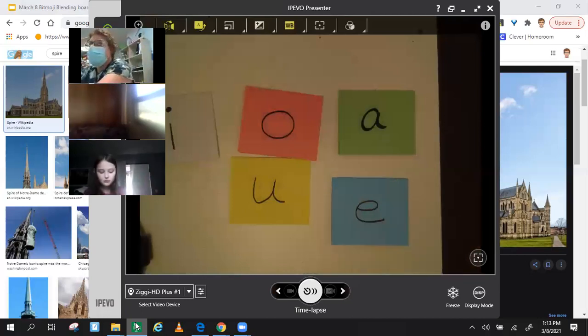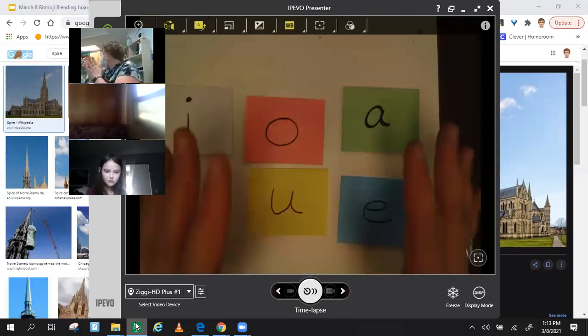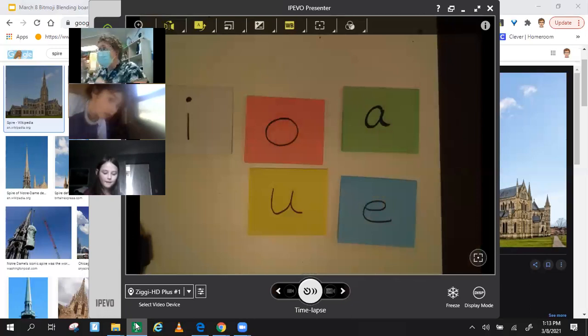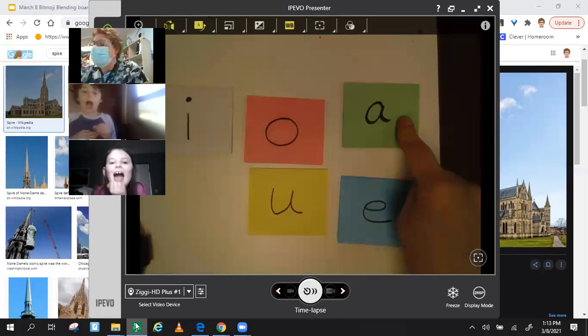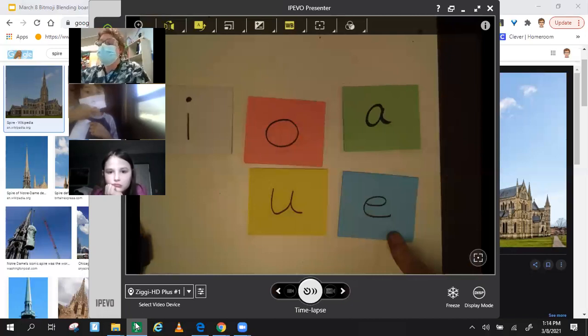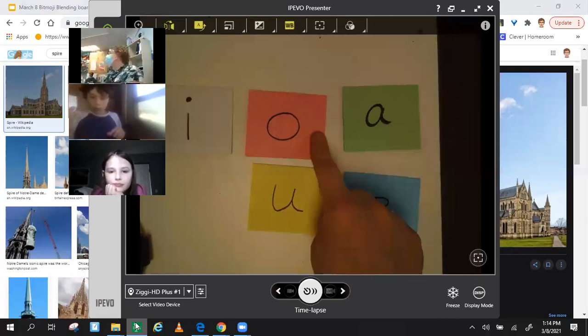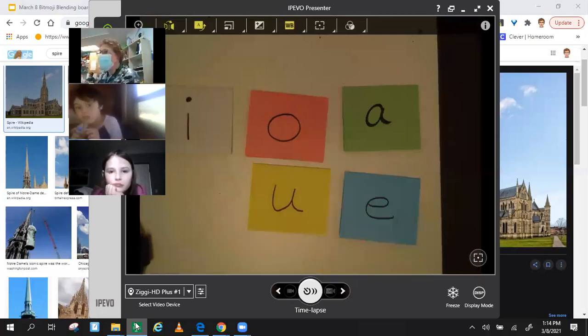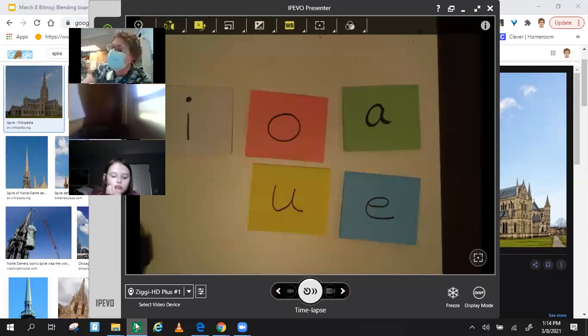Okay, now I'm gonna point. You're gonna say the sounds. You're not picking anything up, it's just me, all right? So I want to hear you say the sound. Here we go. Okay, you guys, you have to make the sound that I'm pointing at. You guys are guessing at which one I'm gonna go. That's okay. Just say it when my finger gets there. Just wait until it gets there. It's okay. I know there is a lag.